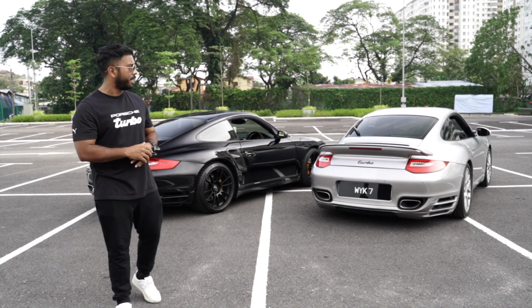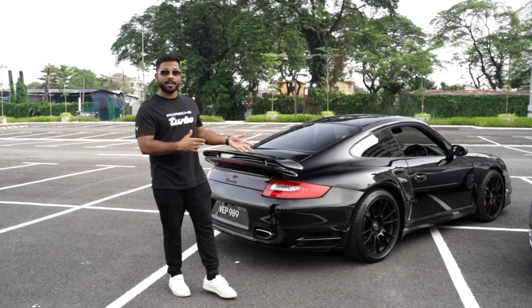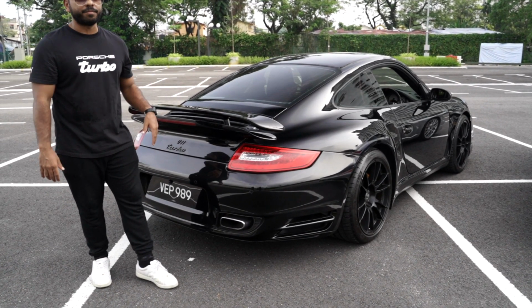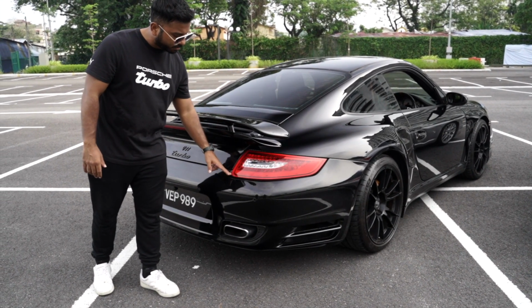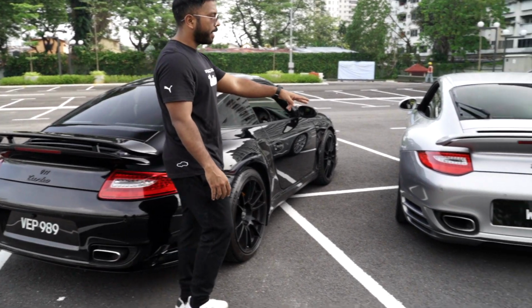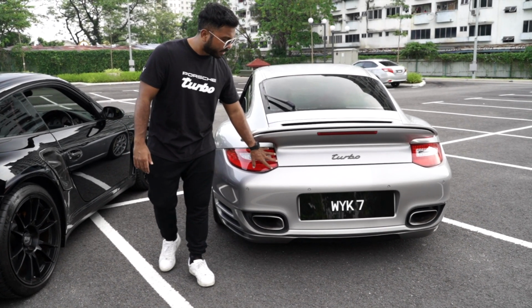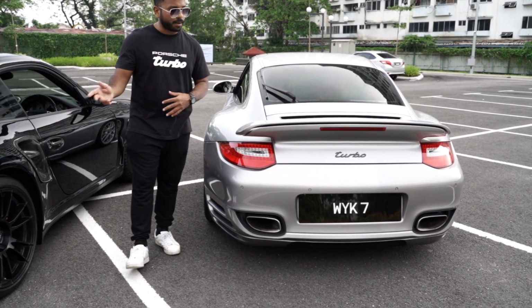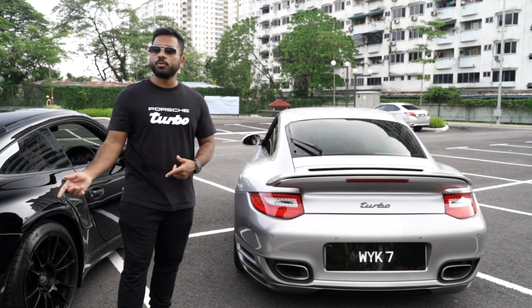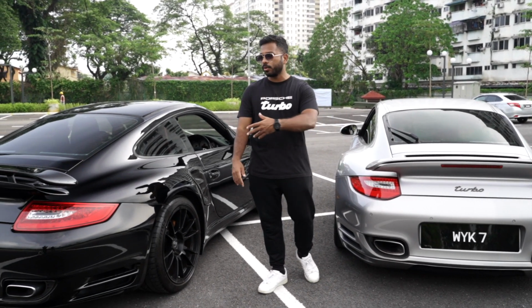Now we're going to get into the differences between the 0.1 and the 0.2 turbos. Start at the back, that's the best angle of the 911 if you ask me. The tail lights would be the main difference. As you can see, these tail lights come in at almost a 90-degree angle here, in comparison to the 997.2, where it kind of curves in, and the bumper follows the angle of the tail lights as well. That would be the easiest way to tell the 0.1 from the 0.2. But with that said, a lot of people convert the 0.1s to look like a 0.2. Basically, you just have to get the bumper and the tail lights.